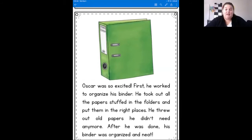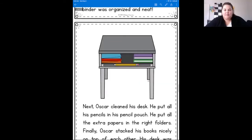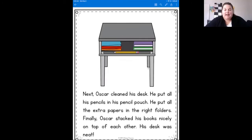Oscar was so excited. First, he worked to organize his binder. He took all the papers stuffed in the folders and put them in the right places. He threw out old papers. He didn't need them anymore. After he was done, his binder was organized and neat. Next, Oscar cleaned his desk. He put all his pencils in his pencil pouch. He put all the extra papers in the right folders. Finally, Oscar stacked his books nicely on top of each other. His desk was neat.